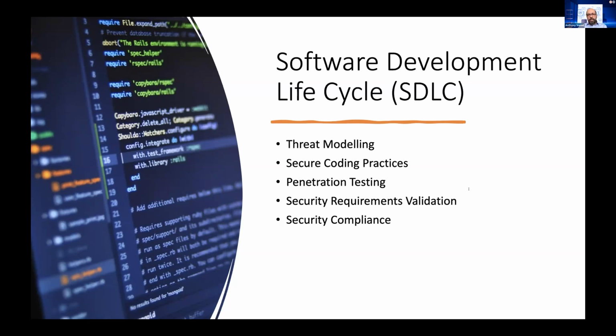There are different methodologies for integrating product security into the SDLC. Some of the most used methodologies are threat modeling. This is a methodology used to identify potential threats and vulnerabilities that could compromise the security of the software product. The goal of threat modeling is to identify the most significant threats and then prioritize the security requirements accordingly.